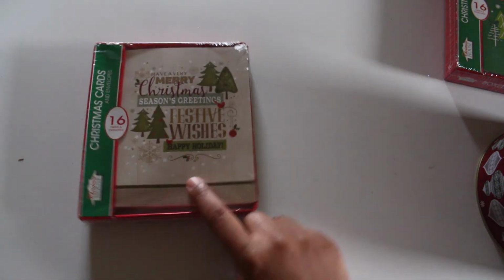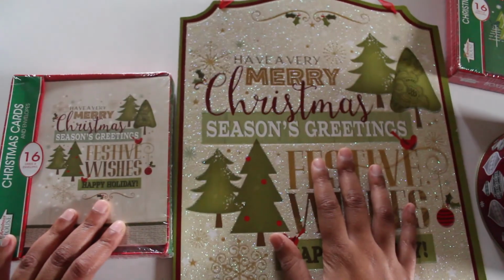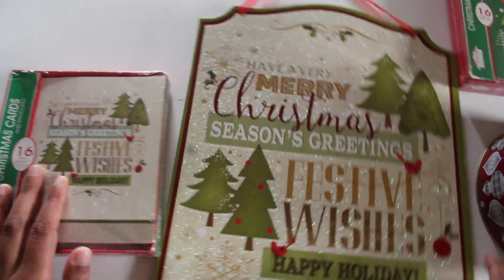But, oh, one more item from Dollar Tree. I got the Christmas cards that match the plaque here. So here it is. So that's that. I will have close-up pictures on the blog for you guys that are interested, but I definitely wanted to get the haul up first so that you guys can go and take advantage of the deals, because some stores will be open tomorrow, New Year's Day.